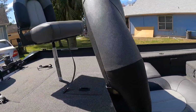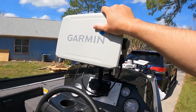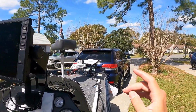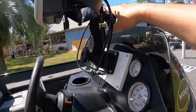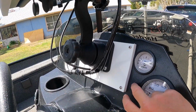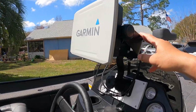Now for the driver's seat, I installed a little riser, like a 7-inch riser, because I installed a Garmin 10-inch screen on the console. This is the 106SV touchscreen, EchoMap 106SV, and I have the 9-inch version on the front. To get this RAM mount bracket on here, I had to install this, it's called Starboard, if you know about it. I bolted this onto the console, and then I installed my mount onto that Starboard, and that mount is what's holding this 10-inch Garmin up here.